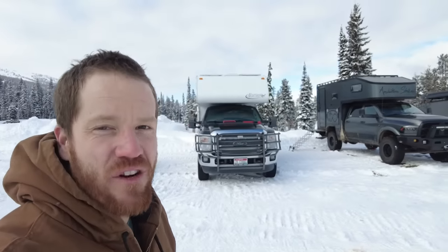It turns out they were closed today, but they're going to be open and full operation tomorrow. Should be a bluebird day, cold temperatures. I think it's going to be epic. There's even a sweet overnight lot for campers. Awesome. This is one of my favorite parts about having a truck camper at the ski resort. And when they have an overnight lot, that just makes the ski resort that much better.